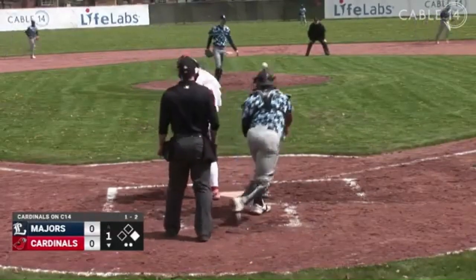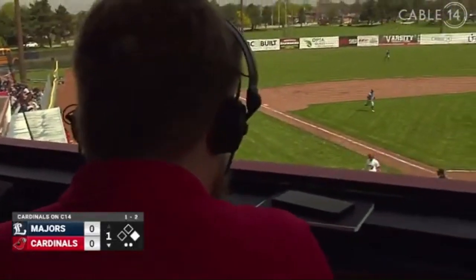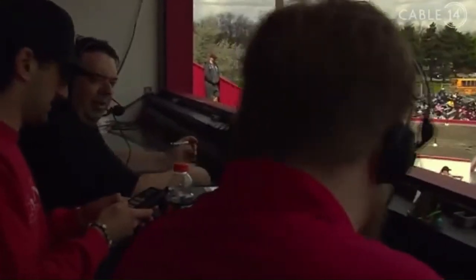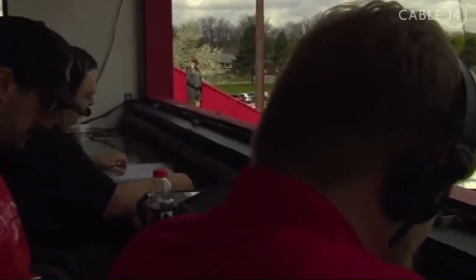Oh, beautiful off speed from Colby Ring. We've seen that before. Got Johnston out in front of it, and that will close the first inning of play. No score on the board. We'll return with the top of the second on Hamilton Cardinals baseball on Cable 14.